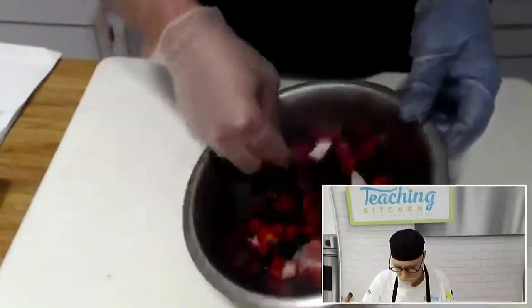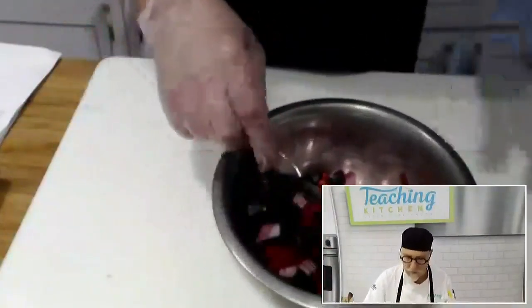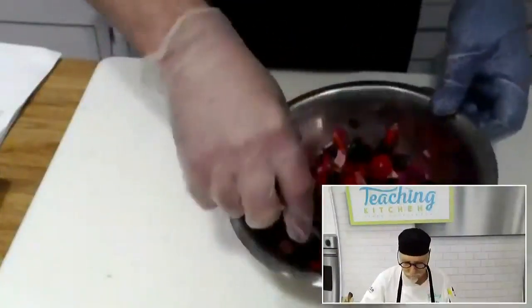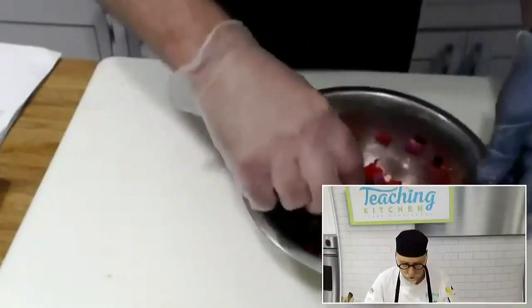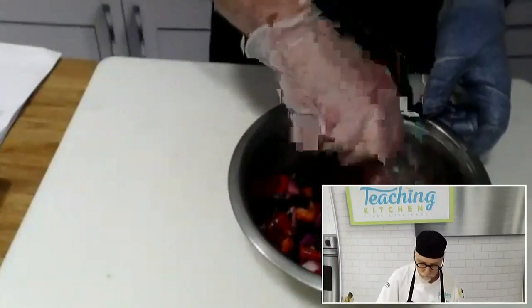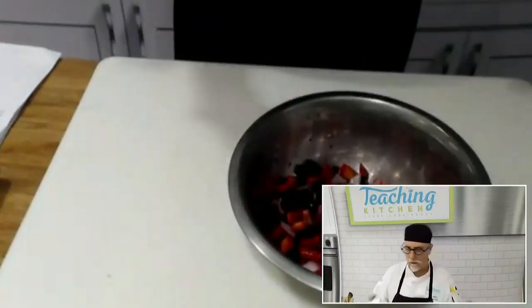But the point is just to sort of get the feel of a pickling dish. And if you're into it and you really want to pickle these, that would be a great way to use these vegetables in how you normally pickle.